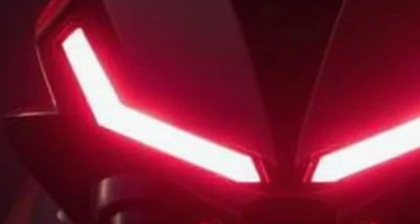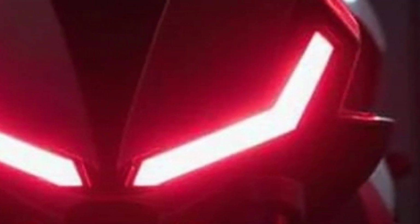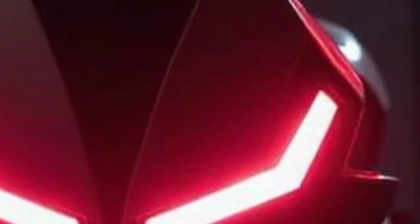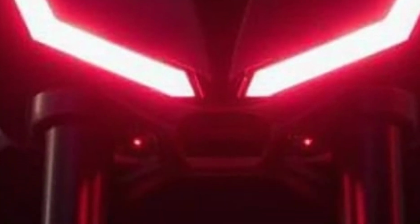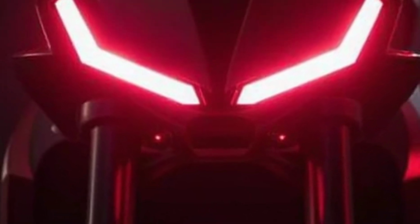The headlights on the Arc Vector are anything but ordinary. They are a masterclass in minimalism and modern functionality. A slim LED strip runs seamlessly along the front cowl, offering brilliant illumination with zero excess. These lights are not just for show. They offer exceptional visibility, ensuring the rider sees and is seen clearly in all conditions.